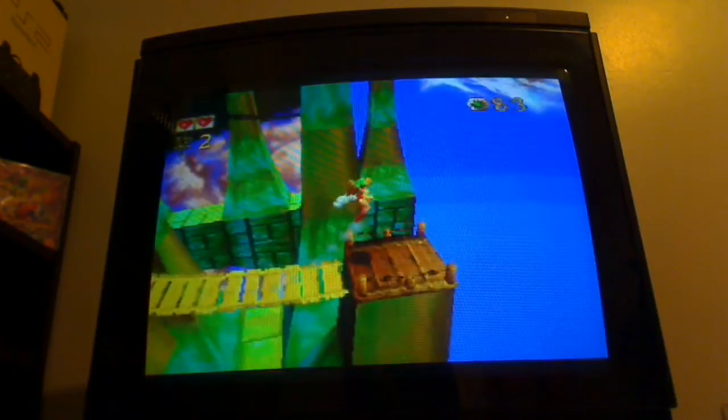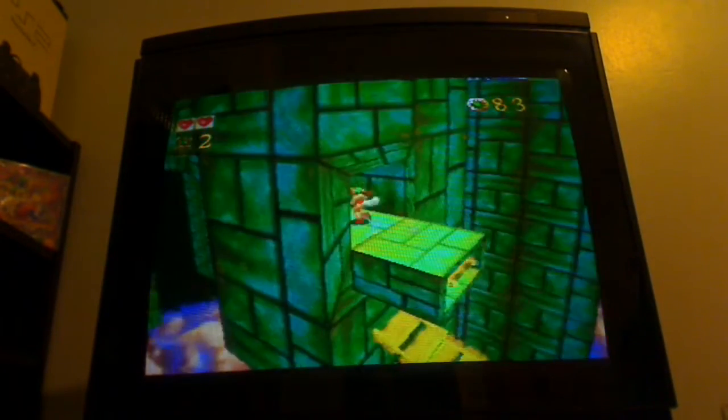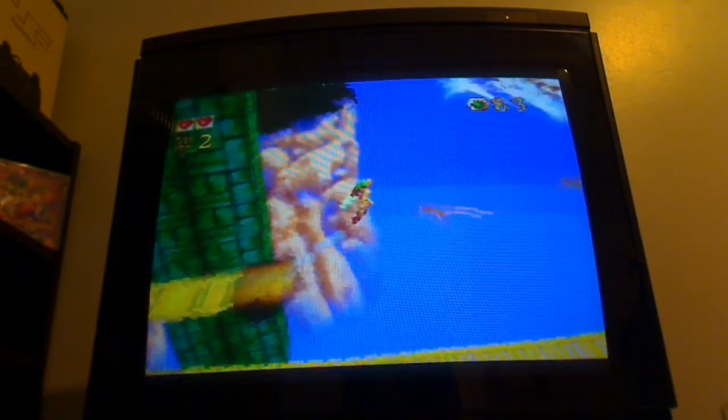I'm missing something here. I don't know if dropping off the end's a good idea. There we go. So you could jump all the way across the top there.